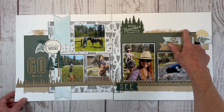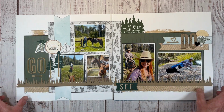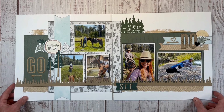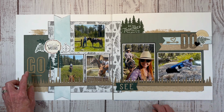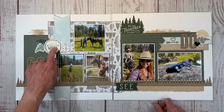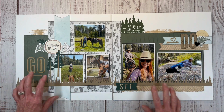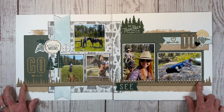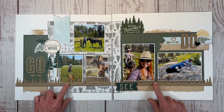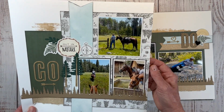And then we have the background elements stamp set that I've used to add some texture, just stamping it in toffee just to add a little character to that white space up there. And then the title, Go See Do, are the paperboard elements, and then we've got some stickers mixed in. So stamping, stickers, and little kind of paperboard, which is like chipboard but thinner. And you've got these tree line embellishments that come with it, and I just thought it was really, really fun.